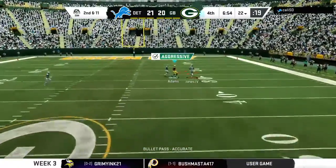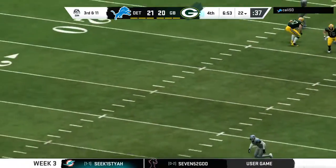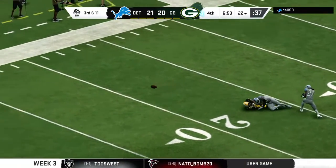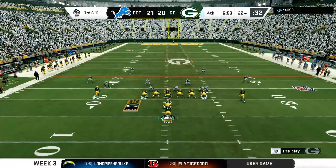Looking deep for Adams, and that will be incomplete. Tried to dial up the long way out there, but it'll be 3rd down. Charles, I think back to your earlier statement about the visitors being the underdogs needing to win that turnover battle. And this defense, they've forced 2 turnovers so far, a big reason why they lead this game.